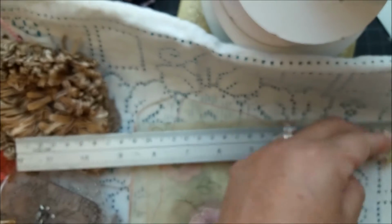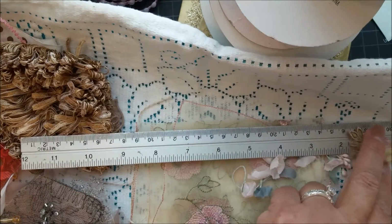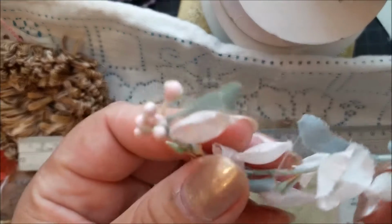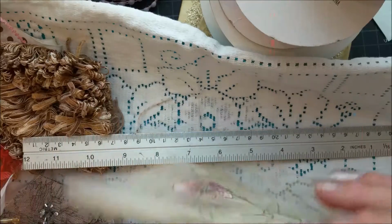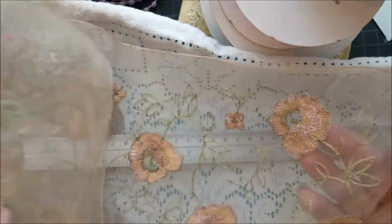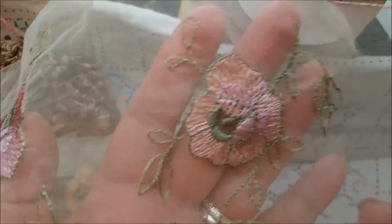Let me tell you the size of that one. That's about 2 inches. And then she threw in this little piece, and this would be a vintage piece. And the last thing, and this is actually the reason why I got it, because it had this beautiful, beautiful, I could see this. Look how beautiful.